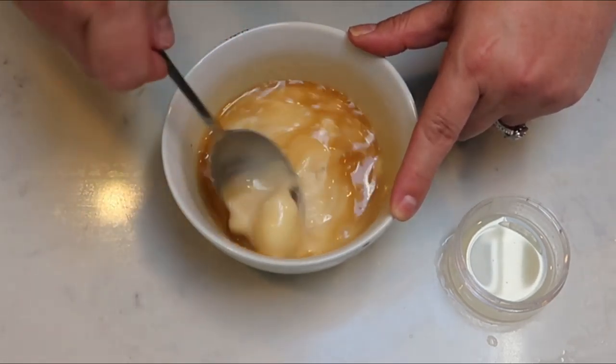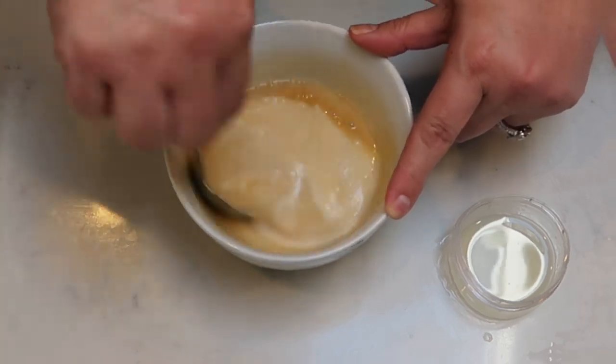You guys, I'm incredibly excited about this recipe. And wait until you guys hear the smart points.